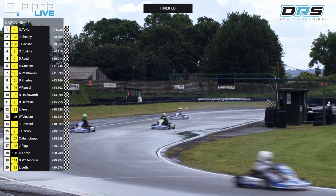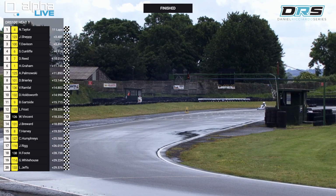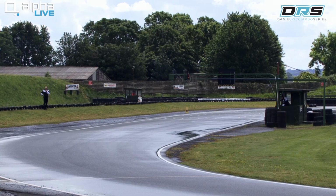So Callum Gunning must have had a problem there. I think one of the drivers that we saw spinning down at Stratford here, it must have been Callum Gunning. He's crossed the line in 23rd position. And it was Callum Gunning and Cody Eustace that seemed to have come together, because they both dropped right down the order there right at the end. Lily Jeffs also losing ground there.